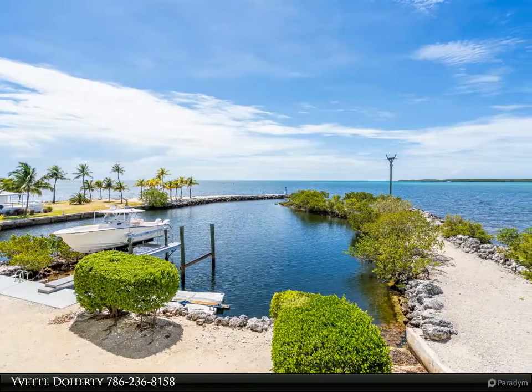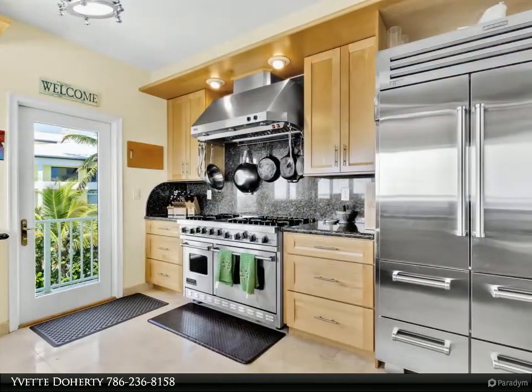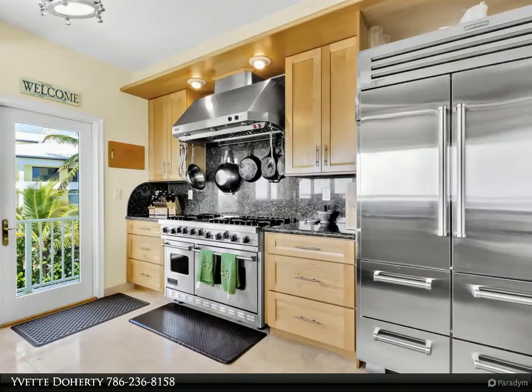Guest house is a CBS home with concrete roof, 3/3. This property is irreplaceable, you won't find another one like this in the Upper Keys.